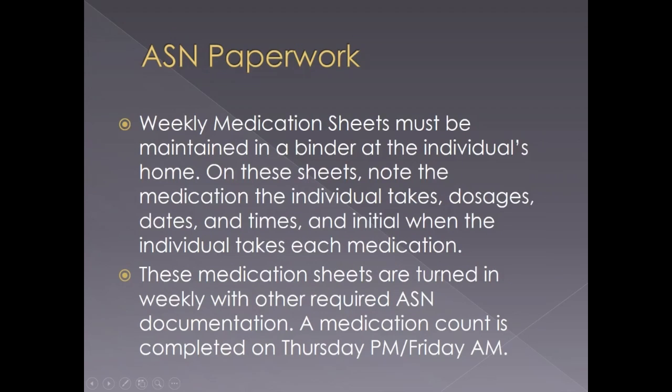In addition to your online case notes, weekly paper medication sheets must be maintained in a binder at the individual's home. On these sheets, note the medication the individual takes, dosages, dates, and times, and initial when the individual takes each medication. These medication sheets are turned in weekly with other required ASN documentation. A medication count is completed on Thursday evening and Friday morning.